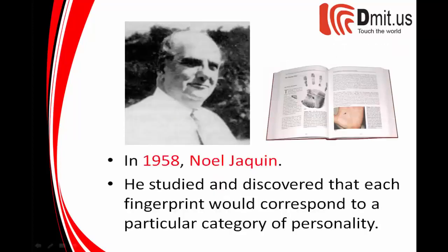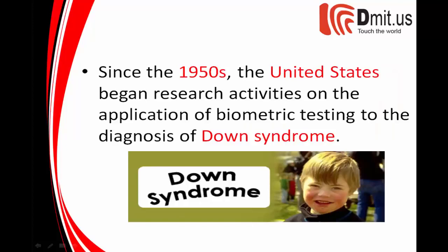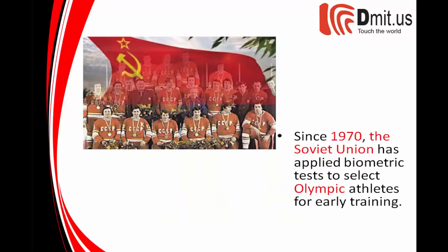In 1958, Noel Jacquin, to prove that fingerprints have psychological significance, studied and discovered that each fingerprint would correspond to a particular category of personality. Since the 1950s, the United States began research activities on the application of biometric testing to the diagnosis of Down syndrome. Since 1970, the Soviet Union has applied biometric tests to select Olympic athletes for early training.